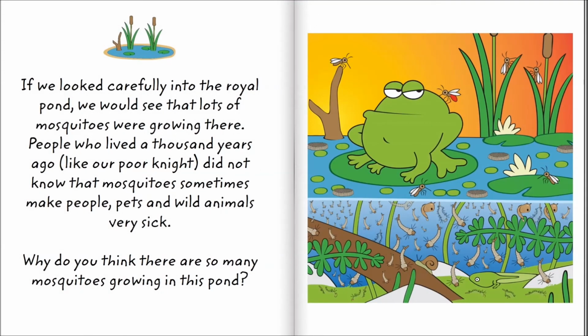If we looked carefully into the Royal Pond, we would see that lots of mosquitoes were growing there. People who lived 1,000 years ago, like our poor knight, did not know that mosquitoes sometimes make people, pets, and wild animals very sick. Why do you think there are so many mosquitoes growing in this pond?